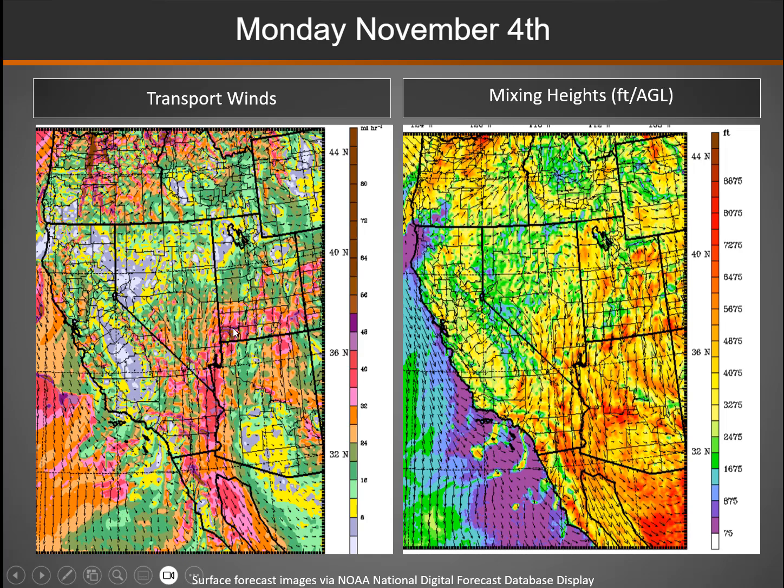Southwest, we have downsloping winds from Cedar City down to St. George in the Arizona Strip. Some gusts of 30, 35 miles an hour at the transport level. Also same story in the Vegas area. Also increasing southwest winds up in the Idaho mountains ahead of the next storm system.